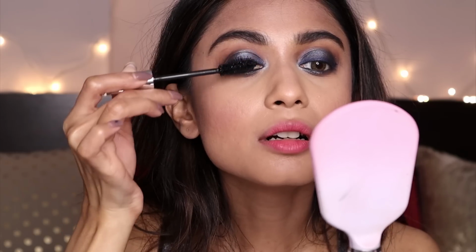I'm gonna go in for a second coat. So this is the second coat. So it gives length, but it does not give you the volume. But it does not promise that it'll give you the volume. It is a lengthening mascara. So I will say that it does what it says. So this is both the eyes with the second coat.